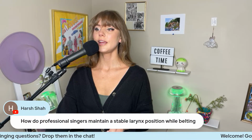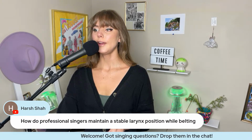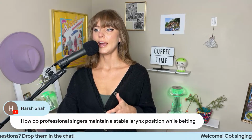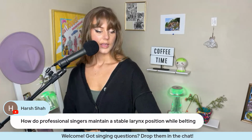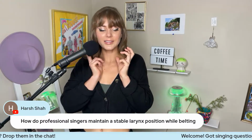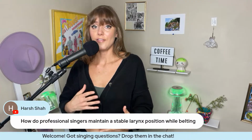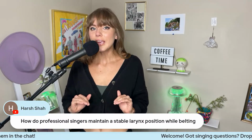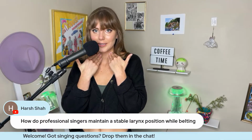How do professional singers maintain a stable larynx position while belting? Okay, so the best way I can answer this, when I hear stable larynx position while belting, I think a relaxed larynx and not a larynx that is moving up a lot. Instead of a really squeezed sound, in a mixed belt situation, which is how I'm reading this comment, you would want to keep your larynx more relaxed, more like a speaking position, like how it is now, but be able to sing high, even though my larynx is more relaxed.